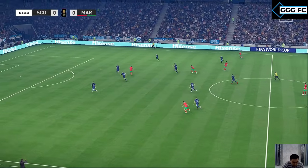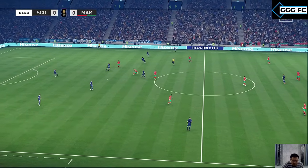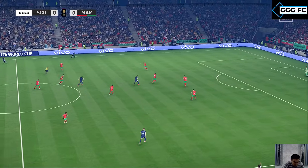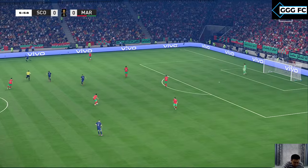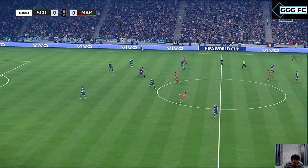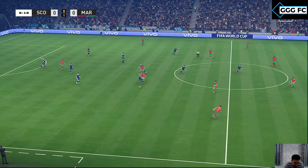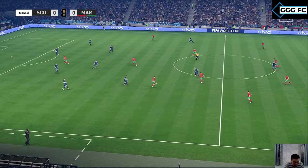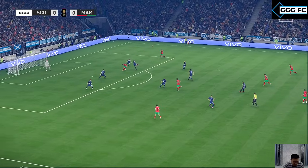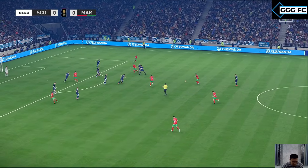Hakimi, that's been drilled forward. Tries to get it clear. That's really well manoeuvred. Well, that's good defending. He squeezed the play and he gave him no chance to get on the turn. El Ainawi. Cleared away. Excellent challenge there, uncompromising.